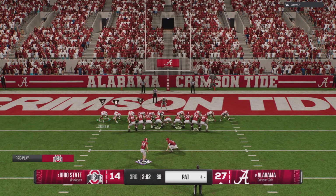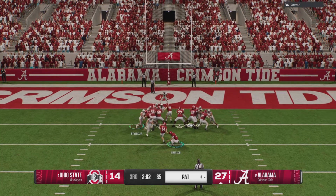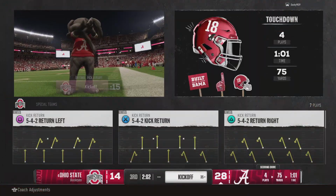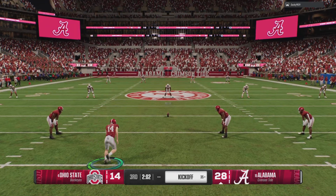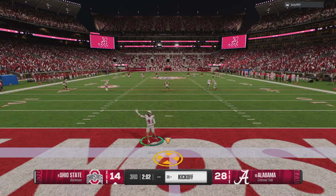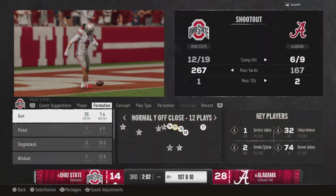Lining up to tack one more onto that lead. The kicker is on for the extra point. And the extra point will tack another one onto this lead. Quick work on that scoring drive, just 4 plays, and close the deal with a 3-yard touchdown run. 14. He'll call for the fair catch here.